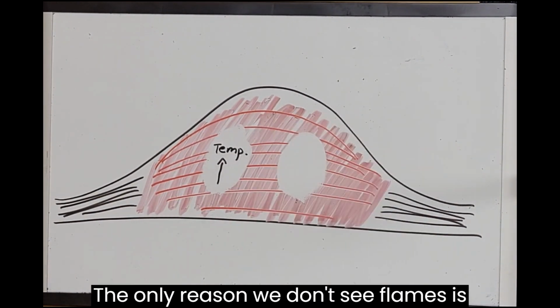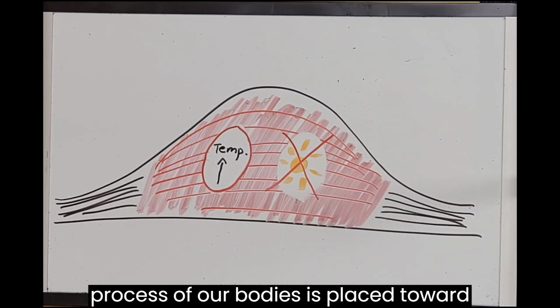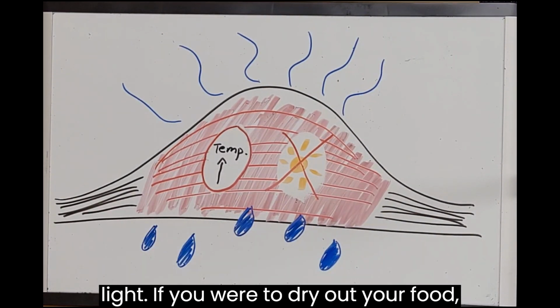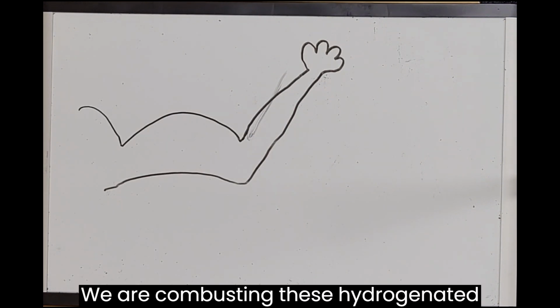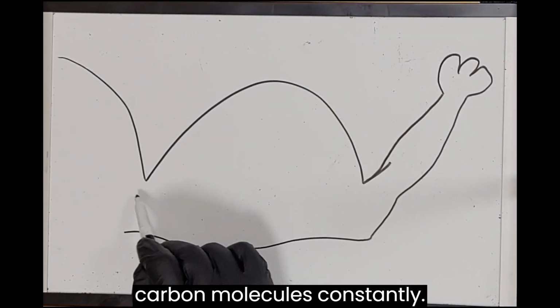The only reason we don't see flames is because the energy generated by the process of our bodies is placed toward movement and heat rather than heat and light. If you were to dry out your food, it'll burn. That's a good way to know if your food is edible or not. We are combusting these hydrogenated carbon molecules constantly.